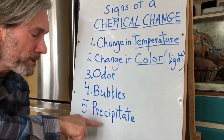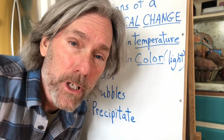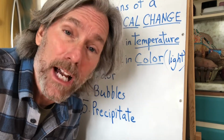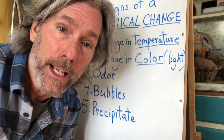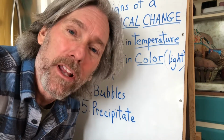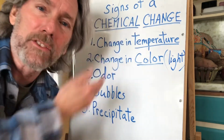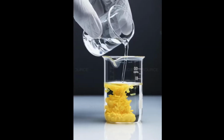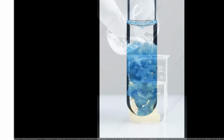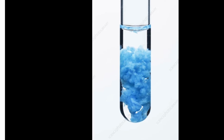And one of the last signs of a truly chemical change would be the formation of a precipitate. A precipitate is a solid that forms. When mixtures are made with liquids, sometimes a new solid is produced and it gently settles to the bottom in a mixture. So that is a sign of a chemical change. It's less common than some of the others. Precipitates often have a color involved. Look at the yellow one here. And this blue precipitate is a compound that actually contains copper.